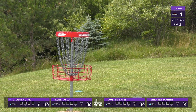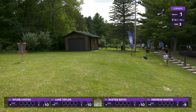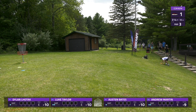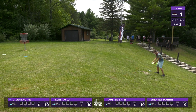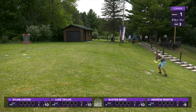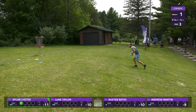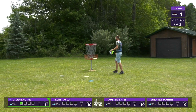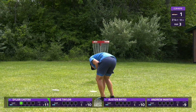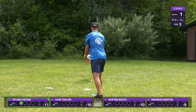Wow, giving it a bit almost from deep. Here's Luke from circle 2. A little low, good bid from that distance, though. That's a good sign. And Dylan to increase his lead. I believe he was 11 down to start the round. Maybe I'm wrong. All right, so that gets him to 11. Yeah, 3 10s and 1 9 coming into this round for our card. In my head, I had 11 down for Dylan for some reason.